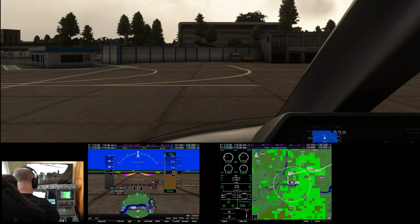That's a good start on engine number 1. Okay, after start checklist, engine instruments check, they look good to me. GPU disconnect already is. EMA or emergency electrics check as required, not required. Flight controls free and correct, they are.